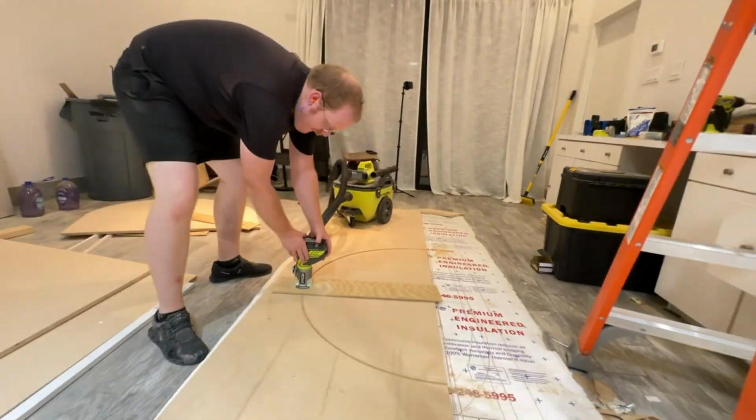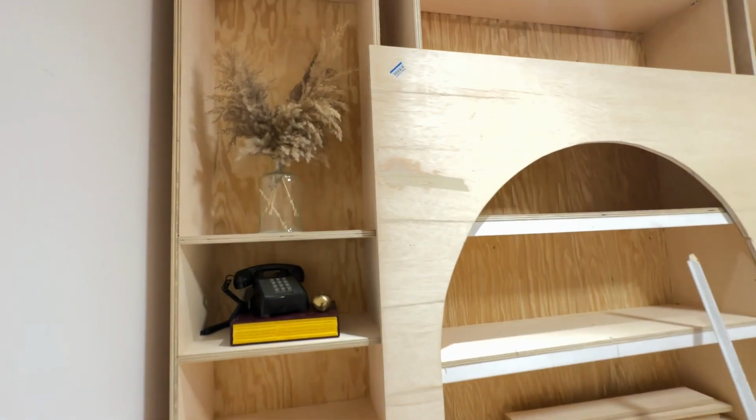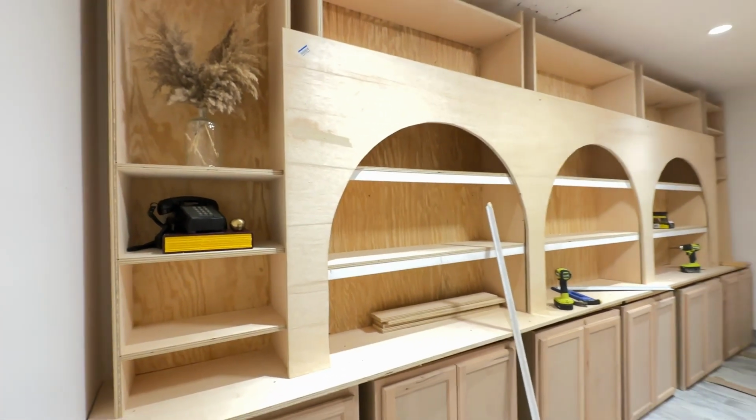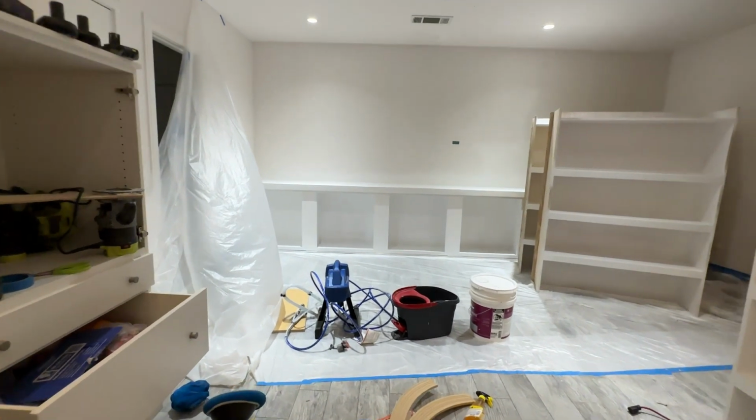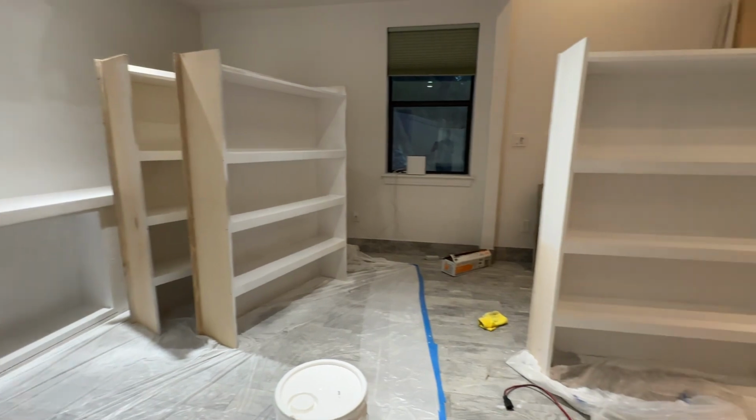I'm so excited that I had to go ahead and just style this corner right here and see what that would look like. And I love it. Yes, I have 2 weeks to pull this together.